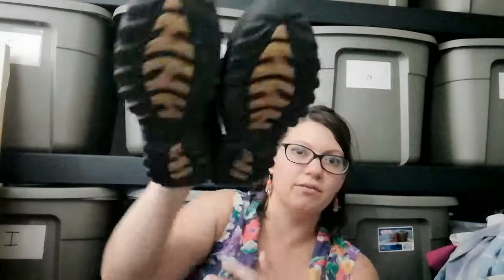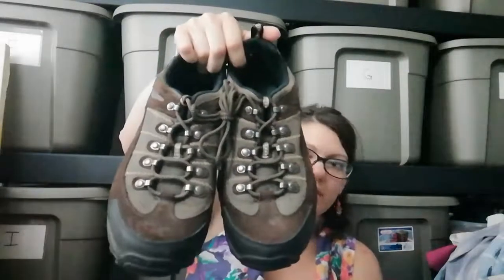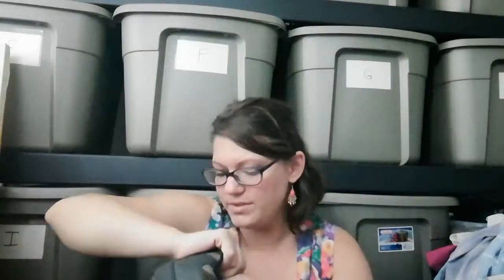And then the last thing that I will show right now is just this pair of, they're just Land's End, but they're men's hiking boots. They're in really, really nice shape. I'll take a brush to them and clean up the bottoms, but they're in really good shape. So I picked those up.